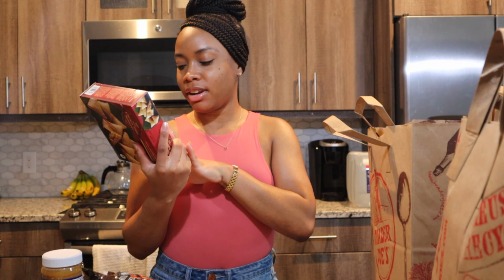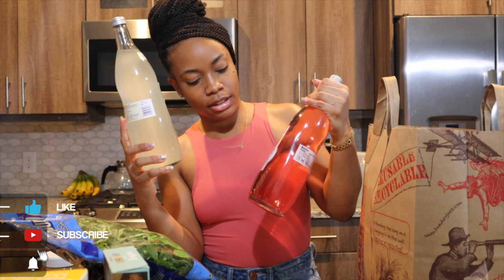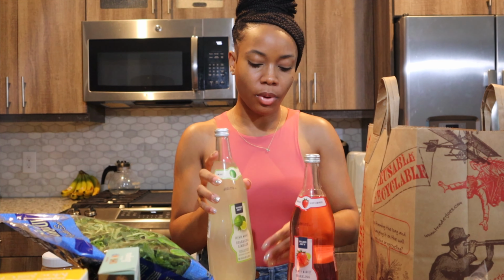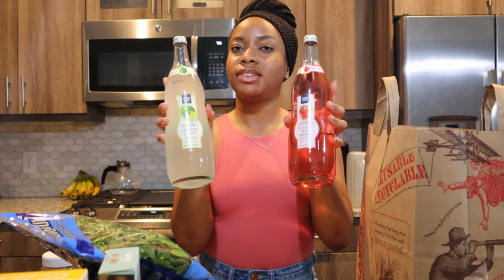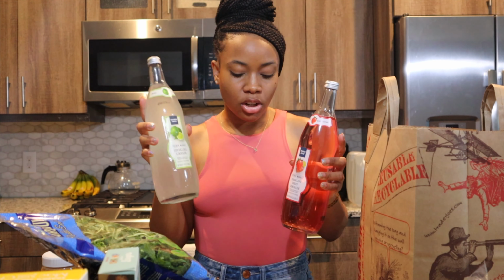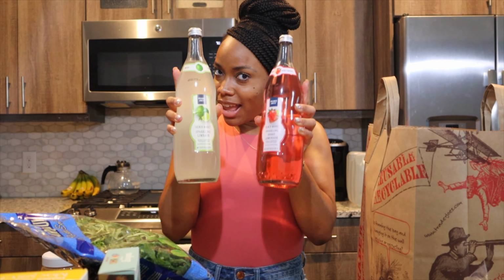But last but not least, another fave from Trader Joe's are these drinks here. This is the sparkling berry lemonade. As I was talking about lemonade, literally, we got two of these. So this is the sparkling berry, and this is just the sparkling limeade, just the regular one. Absolutely love these because if you're looking for lemonade but want a little fizz and a little bit of bubbles, I definitely recommend these drinks.